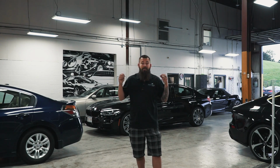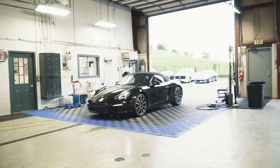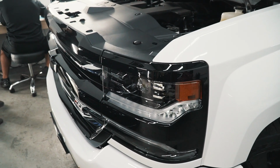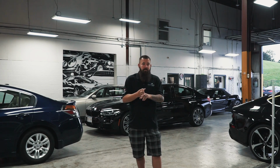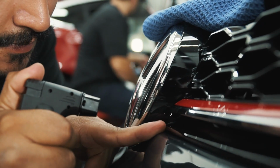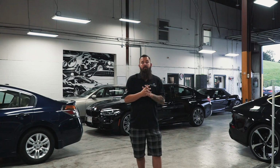We got a lot of new projects coming in too. We got a Porsche 911 that's gonna be wrapped. We got the Silverado that came in yesterday. They're gonna start wrapping that. We got the GTI. I think they just finished that one, the edge work. That one's gonna come over to detail. We're gonna do paint corrections and then put Modesta on that.